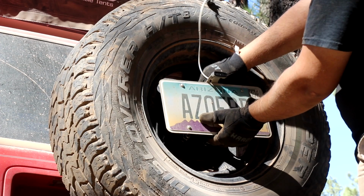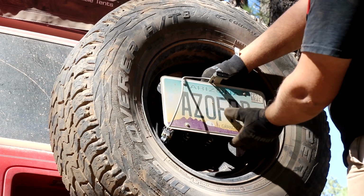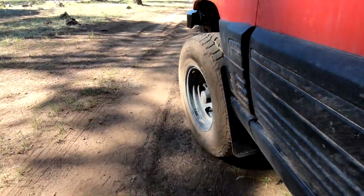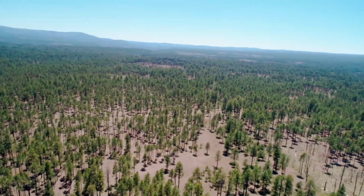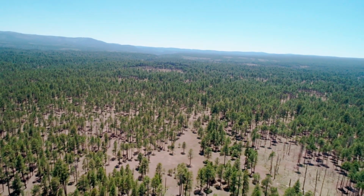All in all, the whole process took around 30 minutes, which isn't too bad considering I had to shuffle a bunch of gear and get the right tools in place. It was now around 3:30. There was still a decent amount of daylight left, so I wanted to do some more exploring, but with no spare left, I would have to take it a bit easier.